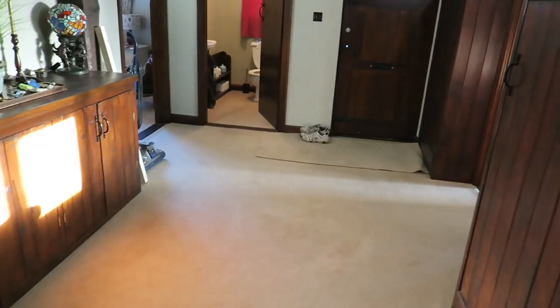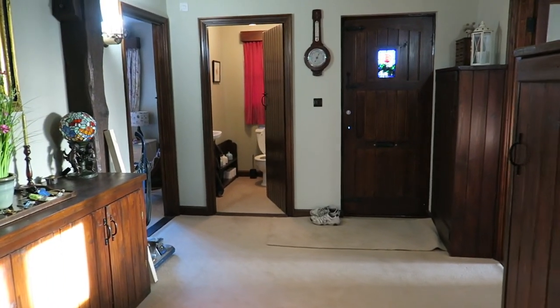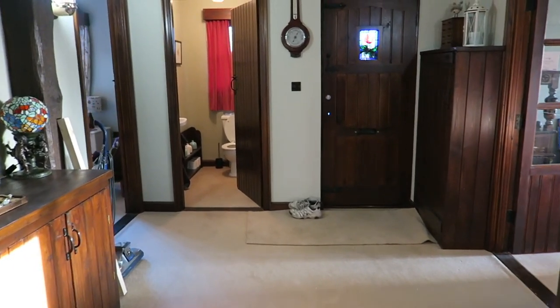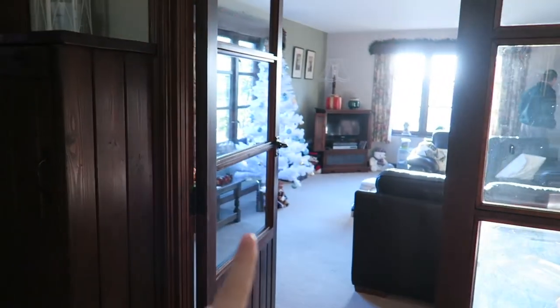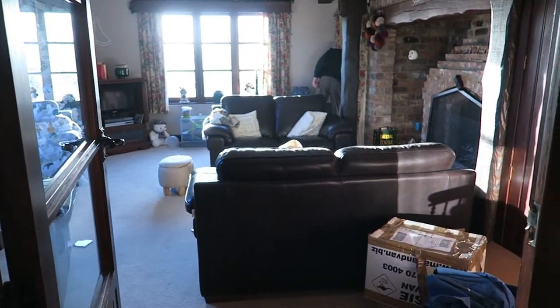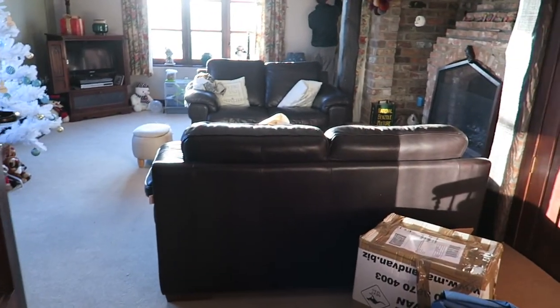But the amount of space in this room, like look, I could literally do flips and roly polies. Oh, I forgot to turn the light off in that bathroom. Never mind, I'll do that in a minute. So let's go through to the living room, which is in here. This door can close, but we'll just keep it open.